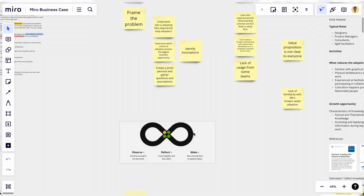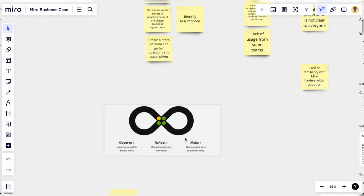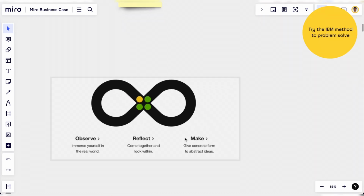I read Product Discovery Habits from Teresa Torres, which really inspired me in terms of putting more effort into analyzing what the real problems of the users are, and bringing that potentially even into an opportunity solution tree. But here, this was more an example from IBM that I referenced. The IBM method focuses on observe, reflect, and make as the key stages to develop a product.